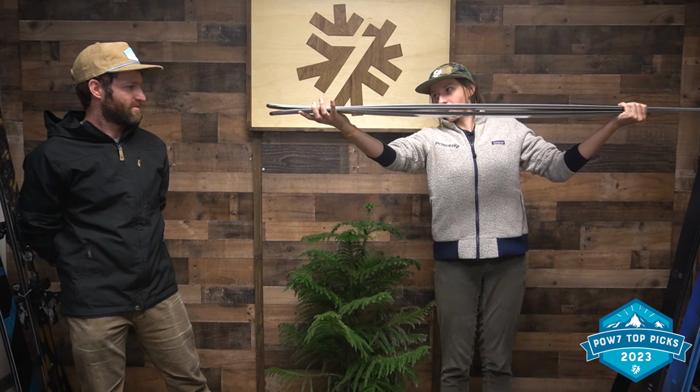This is another really popular ski we've seen throughout the years, the Rustler. This is the Rustler 10. There's also a Rustler 9, which is about 90-ish underfoot. This is about 100-ish underfoot, depending on the length. And then a Rustler 11 as well, which is going to be more like 110. There's also a women's option, the Sheeva. Very similar, slightly thinner wood core, but they're going to feel the same.